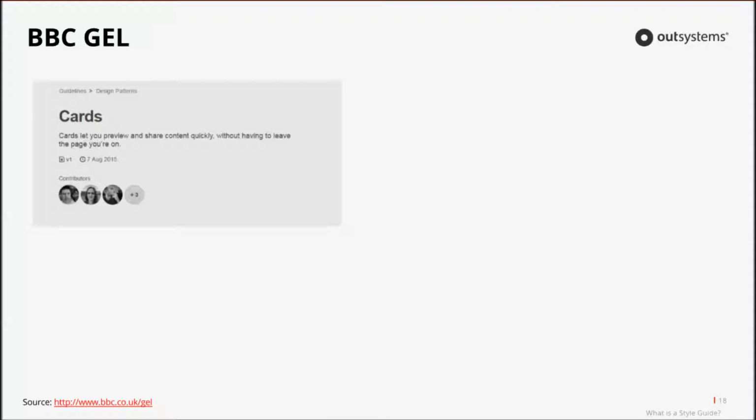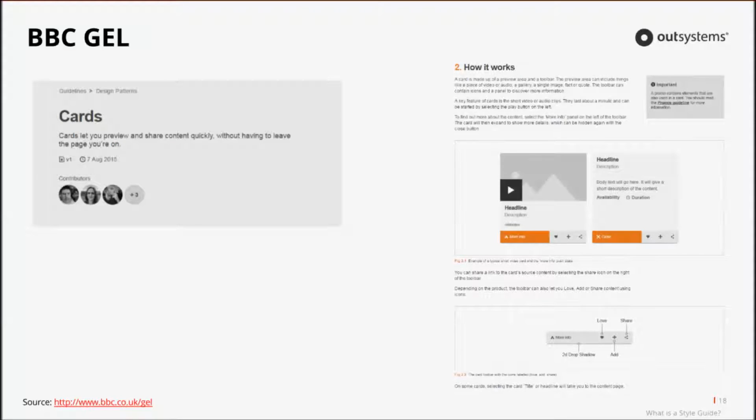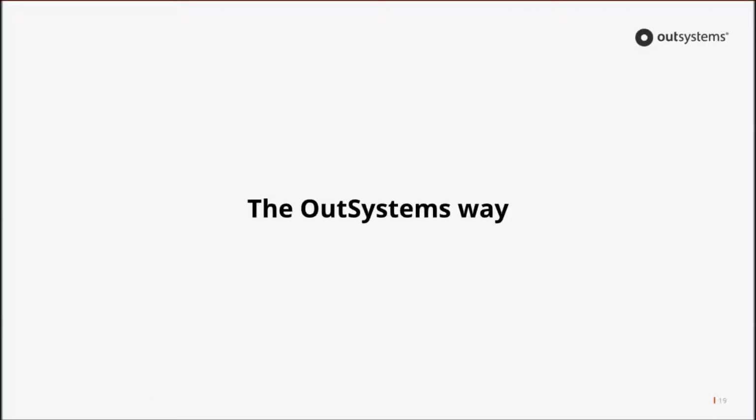They also have patterns, in this case cards, and how this pattern should work, and the last time it was updated. So this is very important. So BBC GEL documents the visual language. It is a living document of code and it consolidates the front-end code. This is quite important. So as you know, we are all for anything that makes the developer's life easier.